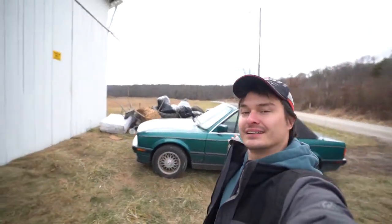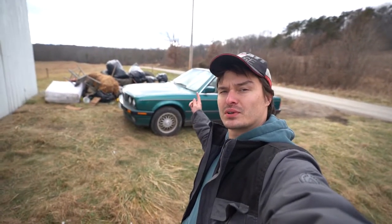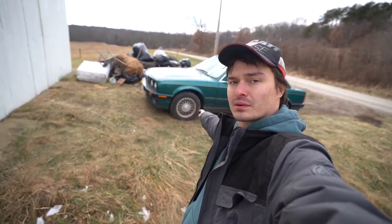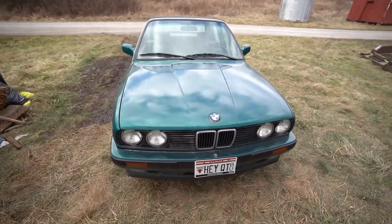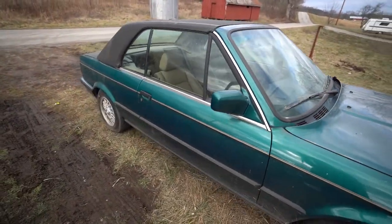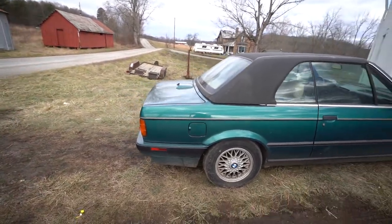Well, here she is, 1992 BMW 325i convertible. It's got the hard top, it's got the original wheels. Car is in fantastic shape, 84,000 miles. It's a really, really great shape car. It came out of this barn right here. The barn was built in the 1850s. It's just a really, really cool find.